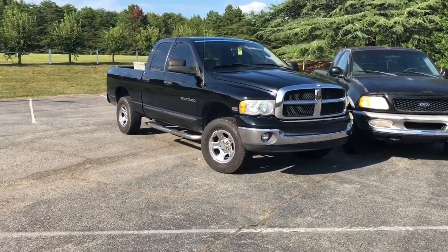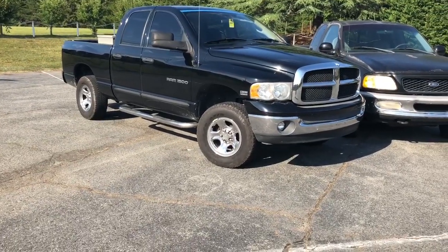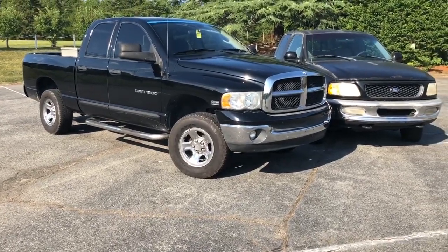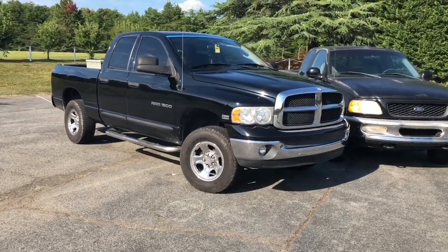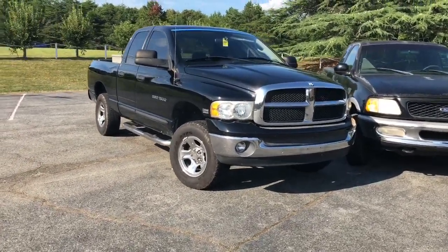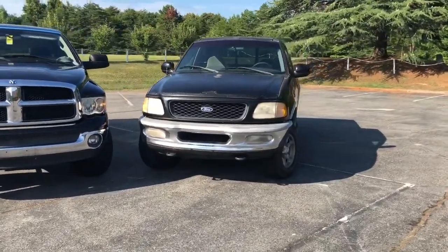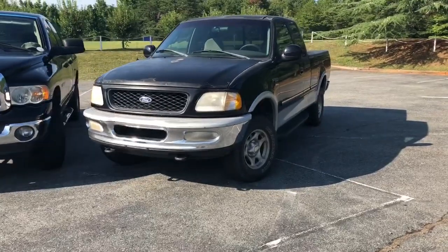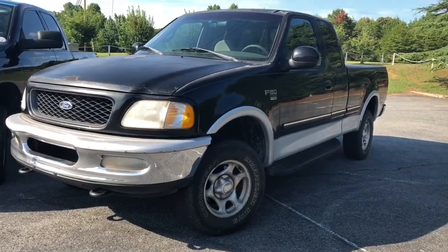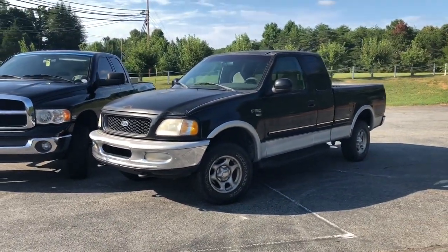But as you see, the factory wheels that come on this were a 17-inch wheel with a 265 tire, with different tire ranges you can get depending on if you had a 2-wheel drive or a 4-wheel drive. But these were 265s. Now the Ford came with 16-inch wheels and a 255 tire. It may have varied depending on what kind you got, but like I said, both of them are 4-wheel drives.